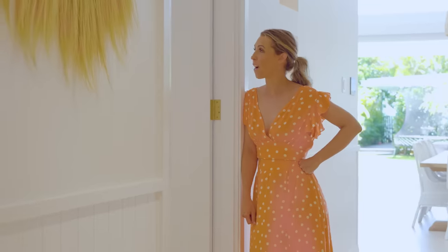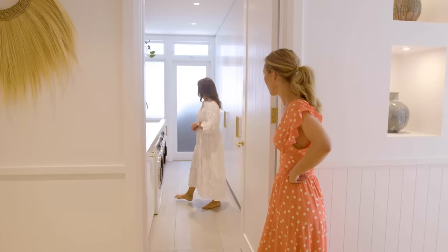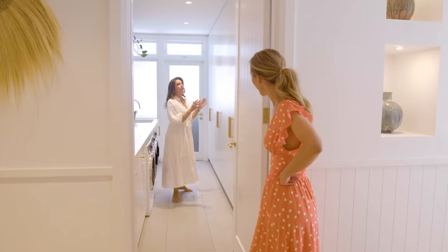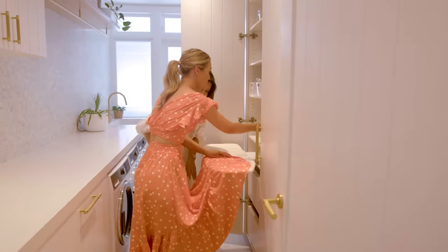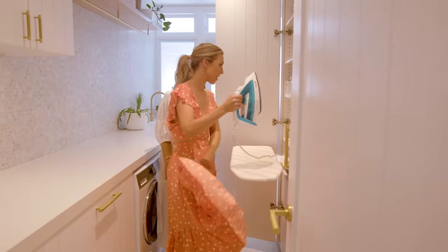And look, that splashback, I've got to say, the penny rounds. I do love it. Delightful. And then the other side here, we've got a full floor-to-ceiling storage. Oh, I didn't quite get this. I know, this. Oh my gosh. I often come in and I'll be ironing the edge of my dress. This is just heaven for me.